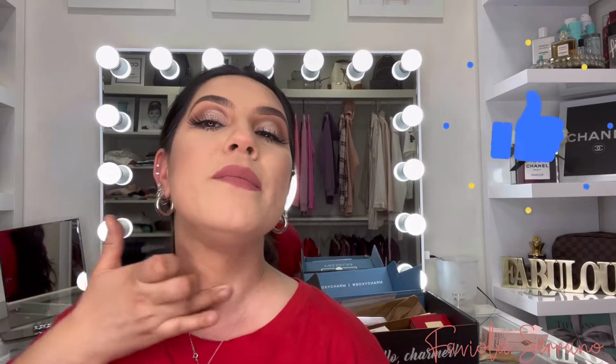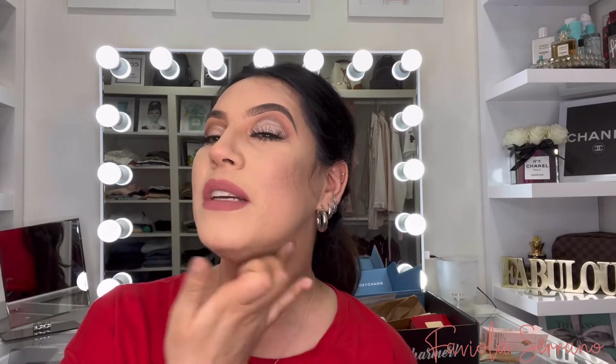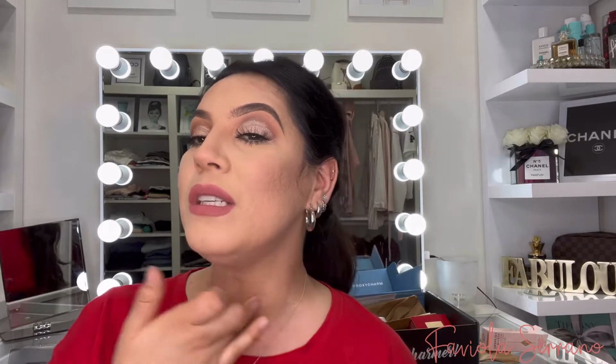Super slow, but oh my God, I think I could make this foundation work out. Oh no, it's a little orange biscuit, but I think I can make it work out. I feel like this foundation color would definitely work out for me. I know spring and summer are right around the corner, and I usually turn a little bit tanner. Yeah, I feel like I can make it work out.